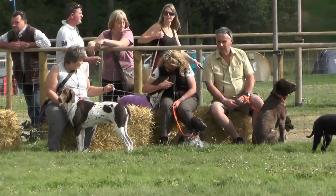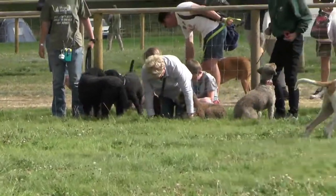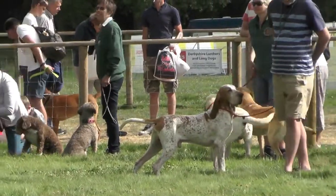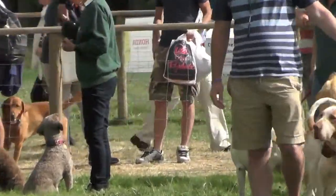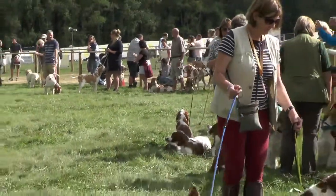But thank you to everybody that's brought their dogs along. Thank you to the dogs for all being unbelievably well behaved over the last 2 days. Let's hope they can keep it up tomorrow. And ladies and gentlemen, please give a big round of applause for the parade of gun dogs from the Sporting Dog Pavilion and their handlers. Thank you very much.